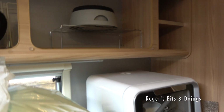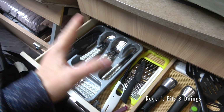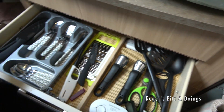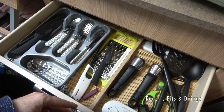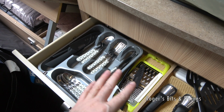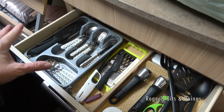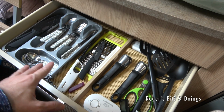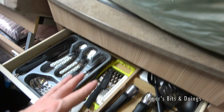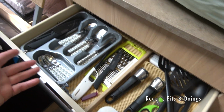So I'm more or less going to empty out everything. I'll probably leave this drawer here. Before we go away, everything comes out and goes in the dishwasher anyway. So I think everything that's in here, we didn't bother. We washed everything up before we left. Our last holiday was in Whitby, so everything was washed up in the sink in the caravan, all the crockery and whatever we used, and I just put it here.